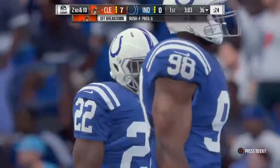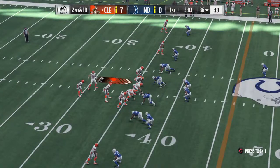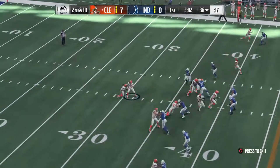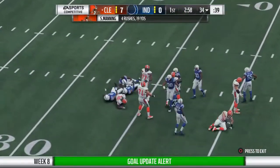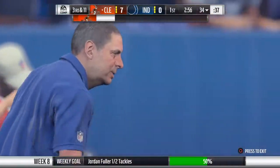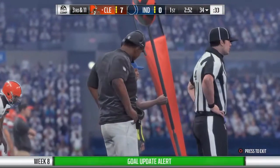Second down here after the incomplete pass. They'll run it now out of the gun. And he will lose yardage back to the 34-yard line. He'll wind up losing a yard on the play, and that's going to lead to a 3rd and 11.